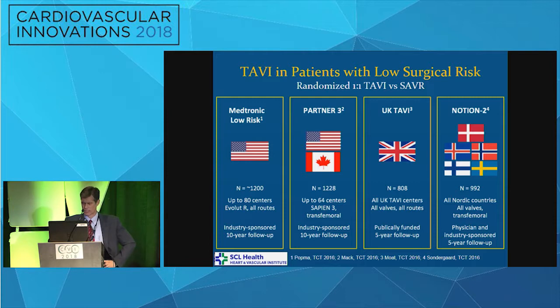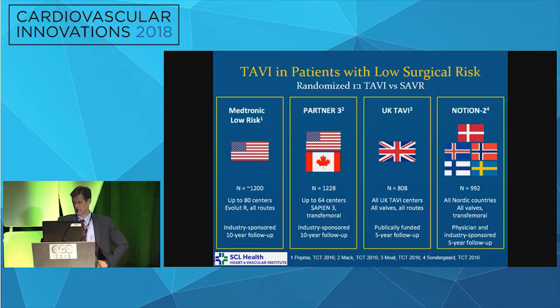UK TAVI trial is a little different. It's more of an all-comers trial looking at all available transcatheter valves in the UK and all access points. That is a trial that has about 800 or 900 patients in it, and I think it will be sometime before we get results of this study. NOTION 2 is another interesting trial, about 1,000 patients. Again, it's all valves, but only transfemoral access, and those are patients who have an STS less than 4 and are under the age of 75.